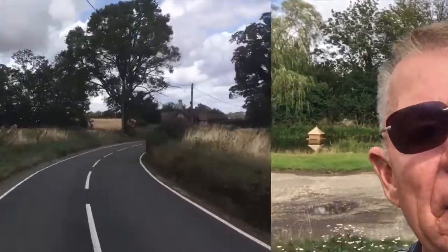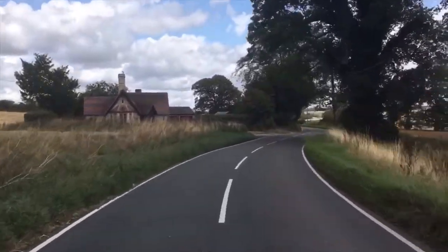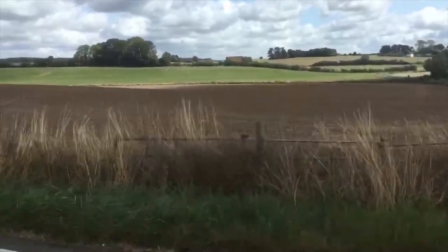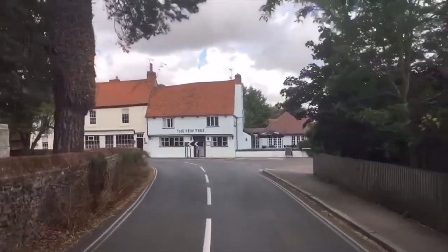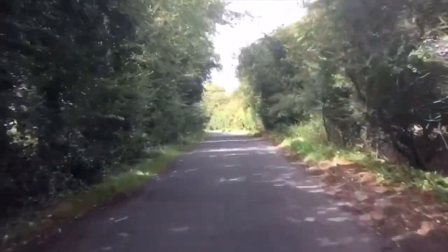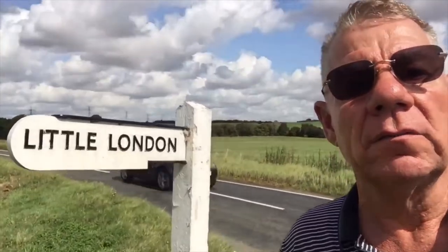Right, so let's have a look at some signposts and see where they take us. They say all roads go to London, and this one is no exception at all, actually, because, well, look at that one. Little London.